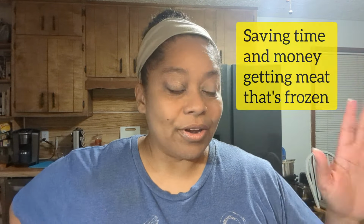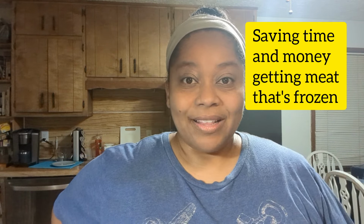Anyway, I love the fact that they're individually packaged. I can throw these in the freezer right now, and then cook them throughout the week, and I don't have to worry about the chicken going bad. Usually I buy my meats fresh, not frozen. But in this case, to save time and a little bit of money, I'm stretching my dollar by buying a few frozen items.